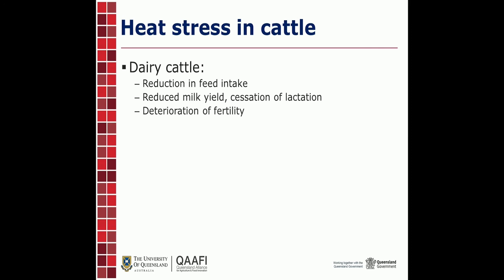And in dairy cattle, the impacts of heat stress, the first thing you see is a reduction in intake, followed by a reduction in milk yield. If the heat stress is really bad, they'll stop lactating. And we've seen this in heat stress events down in Victoria. The lactation just stops. And also there's a very big impact, harder to measure, but there is a very big impact on fertility as well.